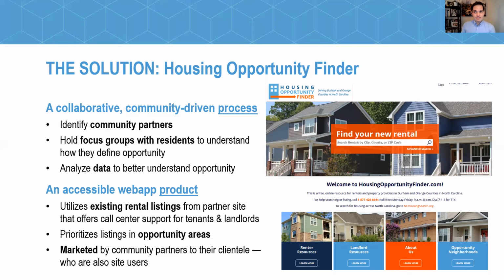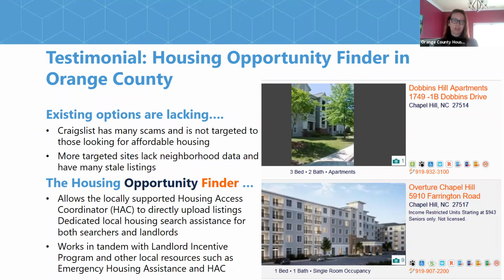Right now I'm going to turn it over to Ms. Emila Sutton. She's the director of the Orange County Department of Housing and Community Development, which is where we've implemented the pilot Housing Opportunity Finder. The Housing Opportunity Finder is incredibly helpful for people in Orange County and connecting them to affordable units for multiple reasons, but I'm going to share a couple here.